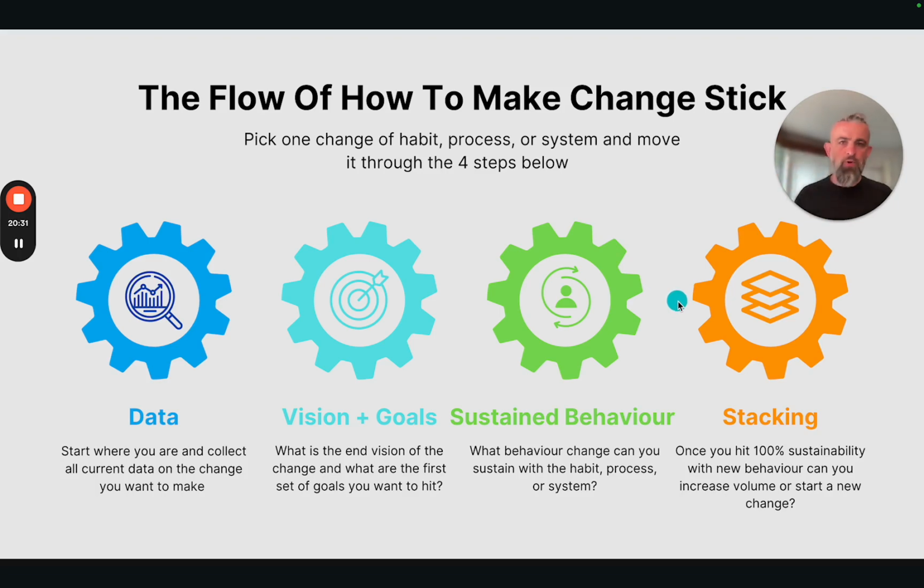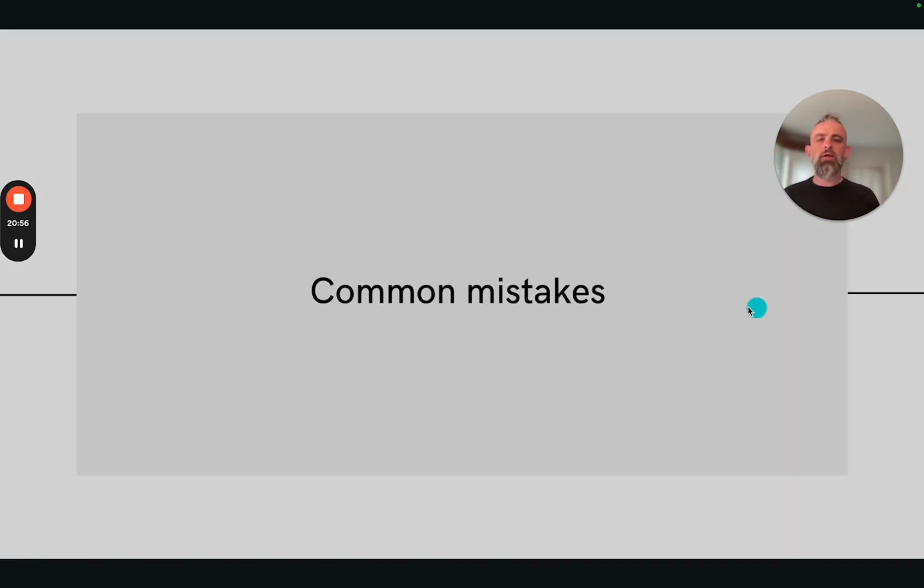Now, this is the process, the flow of how to make change stick: data, vision and goals, sustained behavior. Once you've got that behavior sustained at 100%, try to improve something else by increasing the volume of what you're already doing, going from 4 hours to 5 hours of work a day, or going from 2 times a week at the gym to 3 times a week. You stack once you've proved to yourself that you can actually do your initial sustained behavior. Makes sense, right?